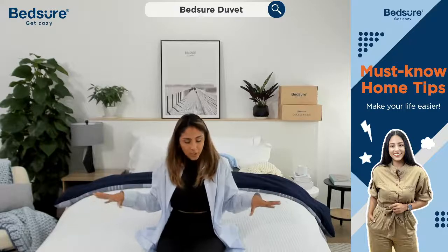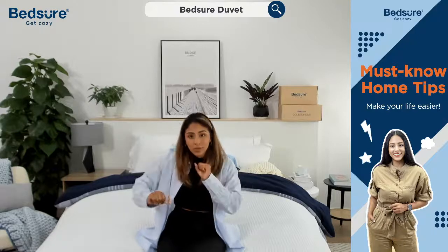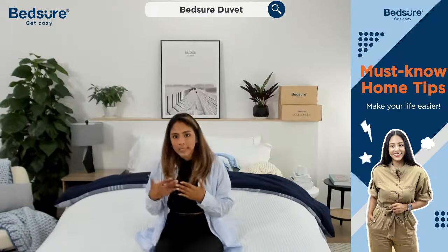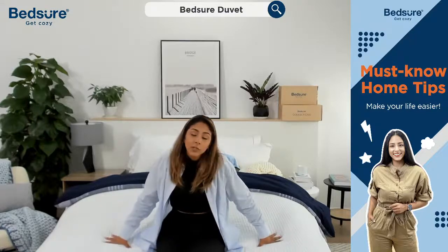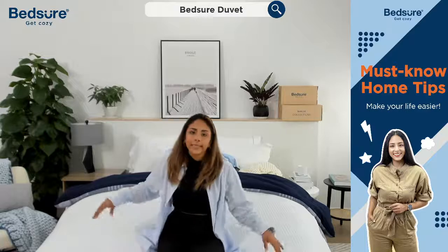No, it's 100% cotton. Actually, something that I really like about the cotton is that you can use it for a long time, and also the quality is still the same. For this one, this will not start to fade in the color, so you don't need to be worried. Just wash it separately.